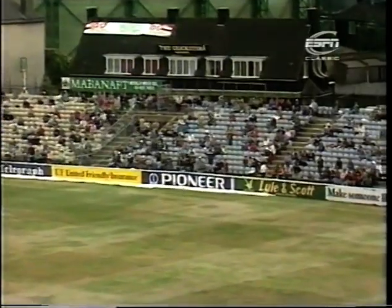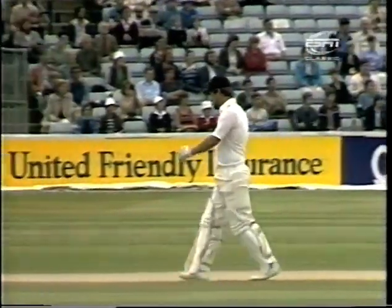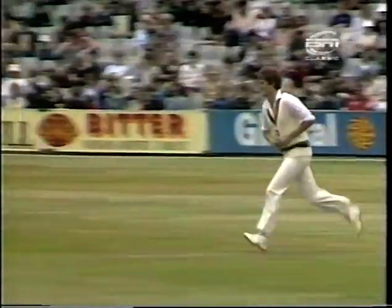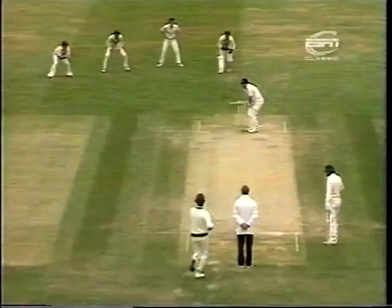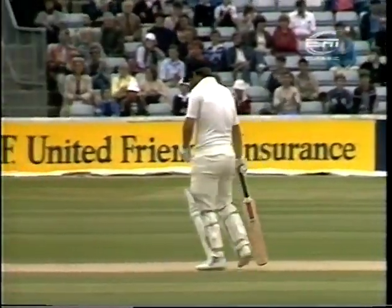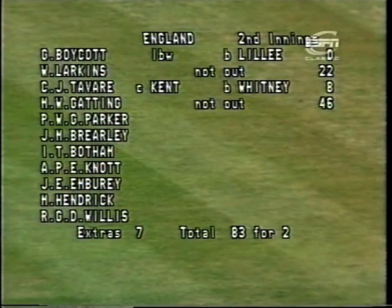Lovely shot. A very short ball, and got the obvious treatment from Mike Gatting. Wonderful shot. Just 2 fielders on the leg side, so he can swing it any way he likes. And 4 more were added to that little flurry of runs just before lunch to take the score at the interval up to 83 for 2. A very good knock that by Mike Gatting for 46.